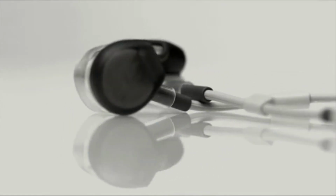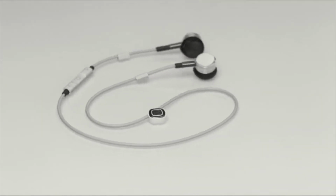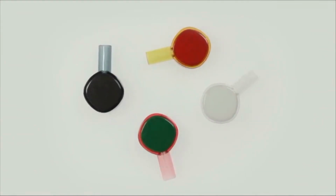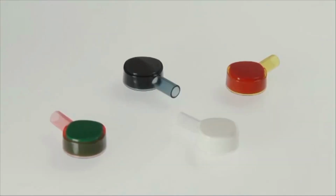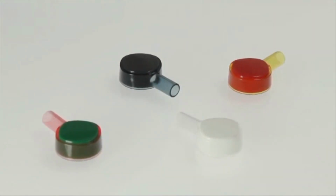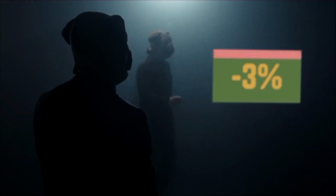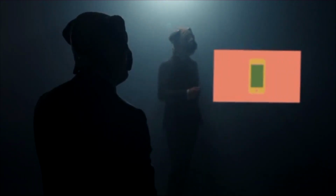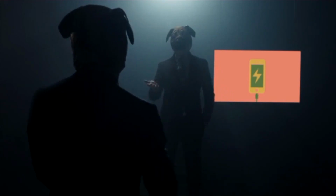Our Pugs earphones are not only small, they're also packed with badass sound and come in 2 different models depending on what kind of fit you prefer. They are available in 4 colors to suit everyone, and of course, you can talk on the phone with them. A full charge takes 40 minutes, which gives you 4.5 hours of music, and it only uses 3% of a smartphone's battery capacity. If the battery's out, just plug it in and keep on listening.